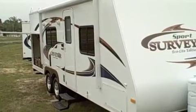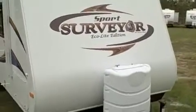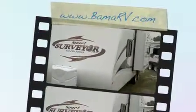And just to recap, that is a brand new 2011 Forest River Surveyor 240, weighing in at only 4,400 pounds, and it is located at Bama RV, Dothan, Alabama.